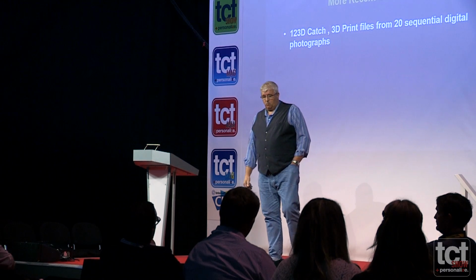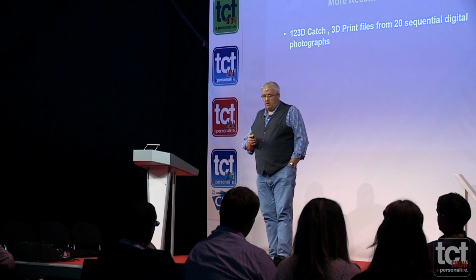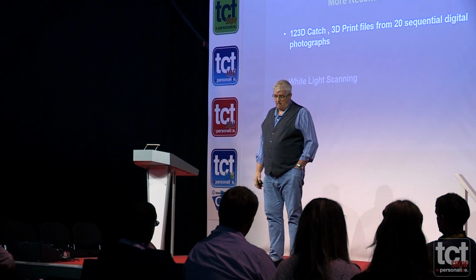We also do a lot of laser scanning. Laser scanning is a very good way of capturing data that you can convert into jewellery items. But even in laser scanning, there have been some recent developments. We absolutely love this. 123D Catch, another Autodesk thing. With this, you can take about 20 sequential digital photographs, feed it into the software, and the software converts it into a file that is printable. Absolutely amazing piece of kit, and it's a free download.